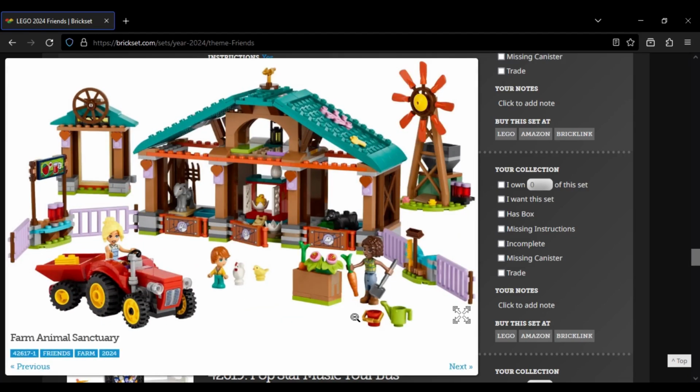Animal Farm Sanctuary. I like this one better than the Pet Show. It's got some good builds. I like that windmill. It looks good.